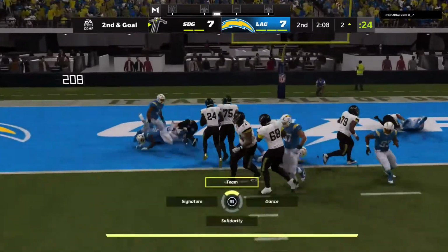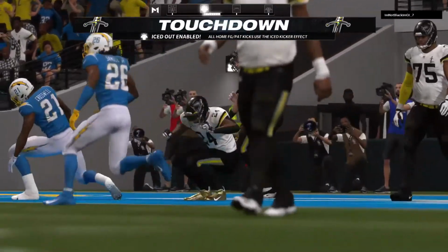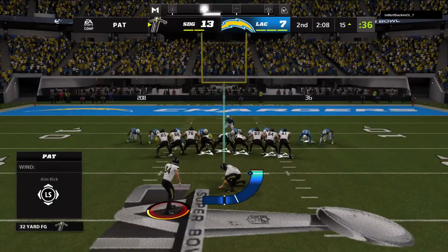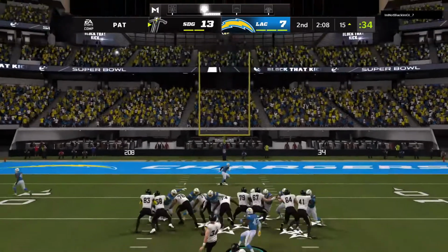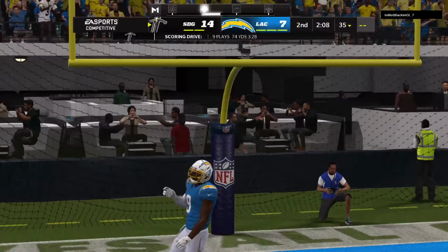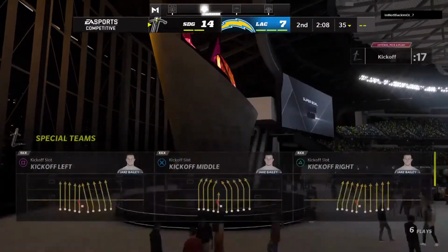They'll try to run this one in, and he will take this one in for a touchdown. A great effort there. His 2nd touchdown of this Super Bowl. And the Crusaders have moved out in front. Point after, right down the middle. And that makes the score 14-7. 14, Chargers 7.